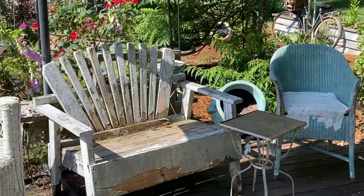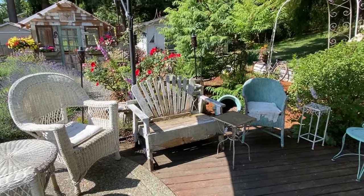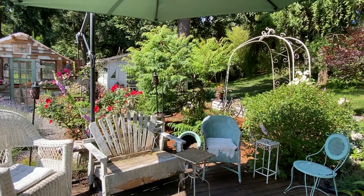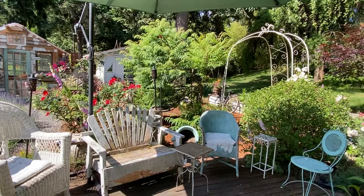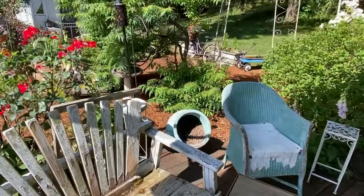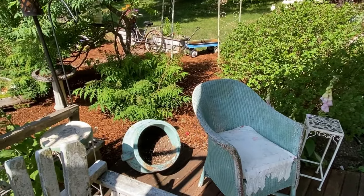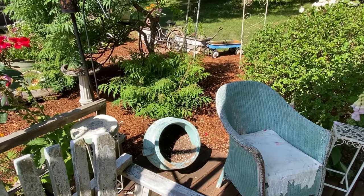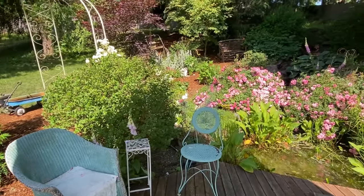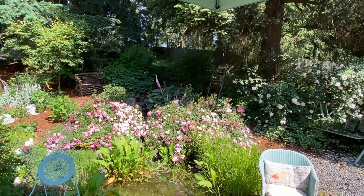I can't decide whether I want to paint this or not. Probably will paint it. It's shabby, but not real chic, so... And there's the other planter right there that I got. Very pretty color. The one I like. As you can tell. But I have to still plant some flowers in there. A garden is never done. As we know, those who garden, it's never done.